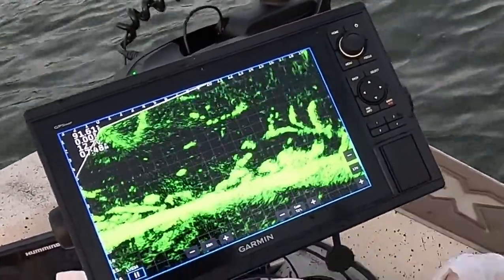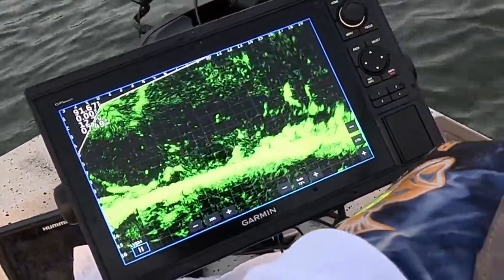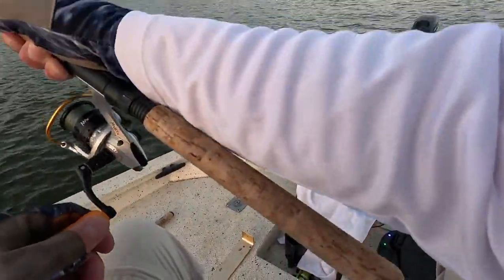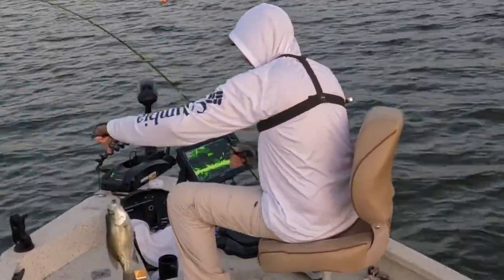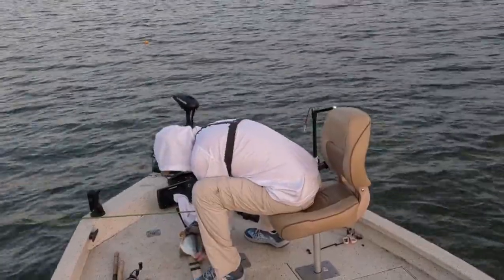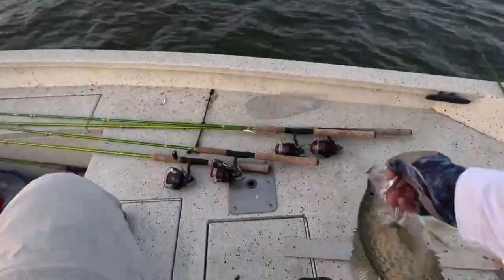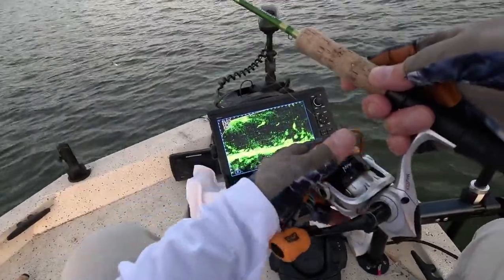Goodness gracious, look at this school right here. Oh my goodness. Lord. Right there, 11 feet out, 749. Good night. That's what I'm talking about. Gosh. Look at this toad black. A quarter black crappie. Oh my goodness. Look at that toad. Man, there was a mess of them. Let's see if we can get another one.